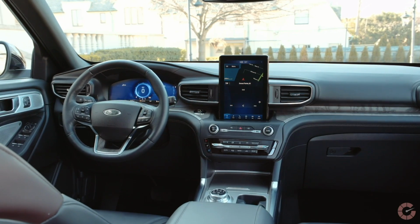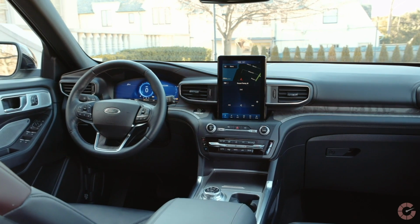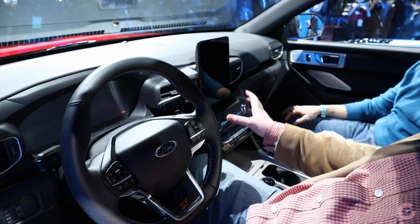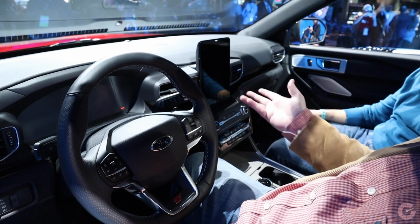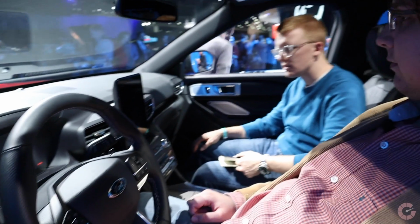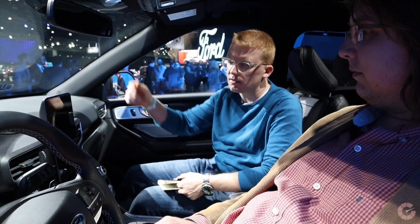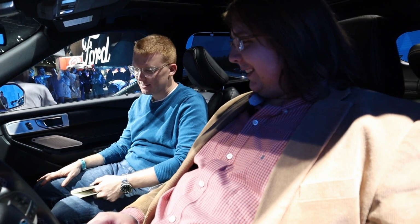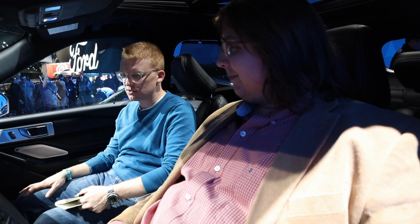And on the topic of screens, every model gets a touch screen in the middle, and this particular ST has the optional extra large screen that's mounted in a very interesting portrait fashion. Yeah, that's different than what we're used to seeing. It almost looks like you could take it out of there and carry it with you. But you can't. No, you cannot do that. So once that becomes obsolete, so does your infotainment system.